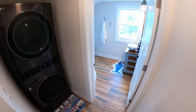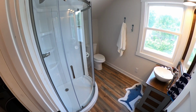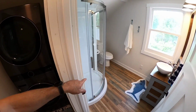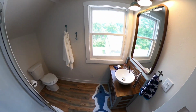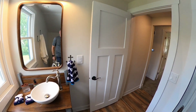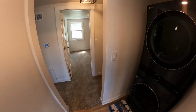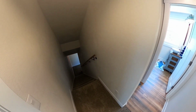Got a little laundry room. Turn this into a full bath. Well, three-quarter bath. This used to be the laundry was over in the back, so we changed this up. Made dressers into vanities, and that's cabin 24.